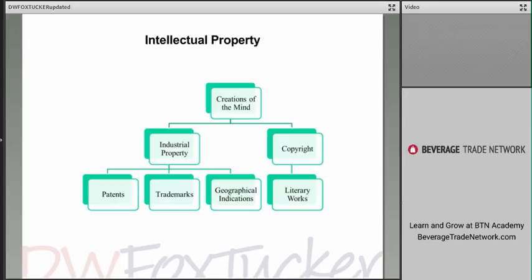So I guess firstly, what is intellectual property? We've got a bit of a diagram here which represents some of the forms of intellectual property, sort of broken down into two broad categories under industrial property and copyright. The focus of today's presentation will mainly hit on trademarks and protecting your brand through trademarks. However, there's a whole gamut of other aspects of intellectual property. We've hit up on some geographical indicators. We've touched on copyright. There's obviously a wealth of other works rather than just literary works that come under copyright. But as I said, today's focus will be mainly on trademarks and trying to protect your brand in a proactive rather than a reactive sense.